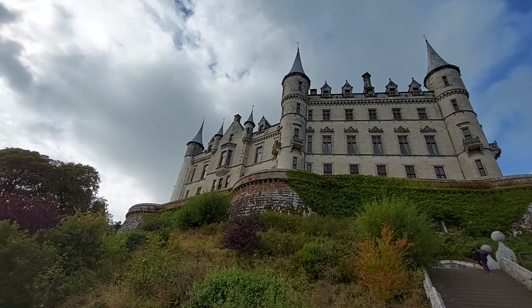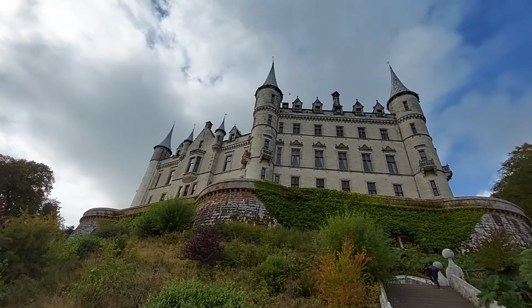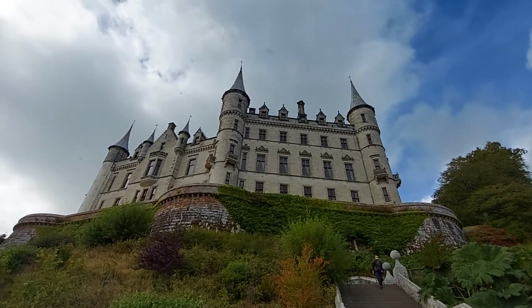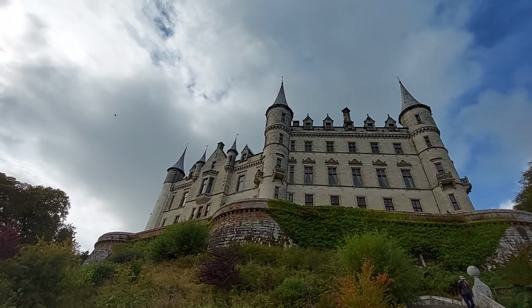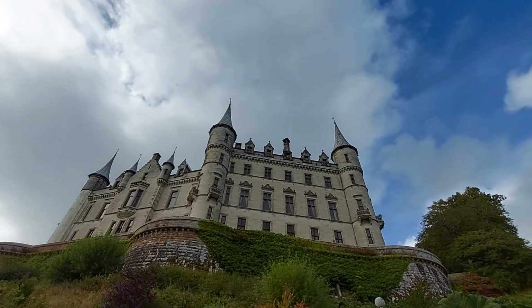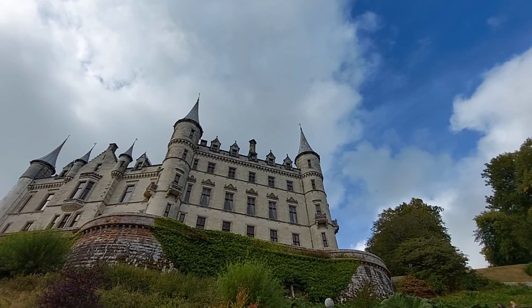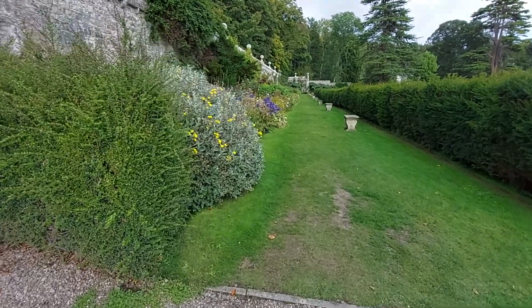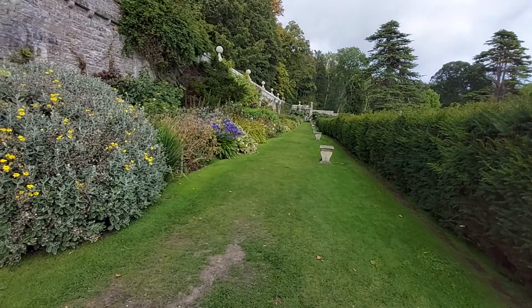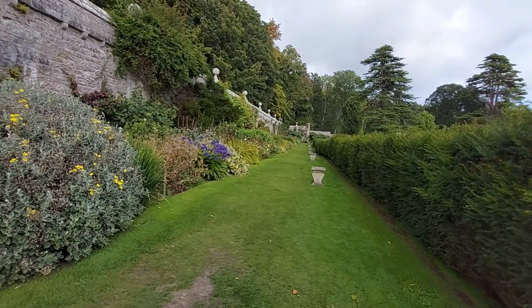So now we're down nearly at garden level. You can really see the scope of how enormous this building is. And beautiful. Wow. All right, so this is the part of the garden tour where it might go a little long for some people. Do feel free to skip ahead.